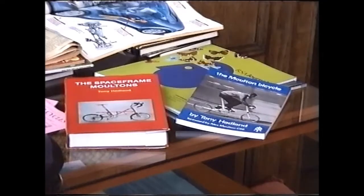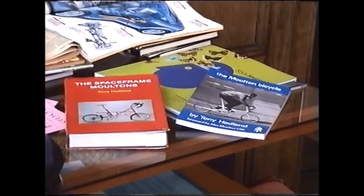Without going too deeply into the two types of bicycles that you've made, Alex, which are beautifully covered in Tony Hadley's two books, and it must be quite unusual for a single item like one make of bicycle to have a book written about it, but two books is even better. Let's talk about your spare time. I mean, do you have time for hobbies?